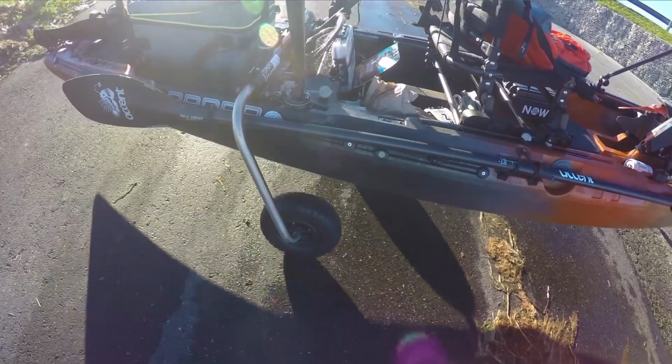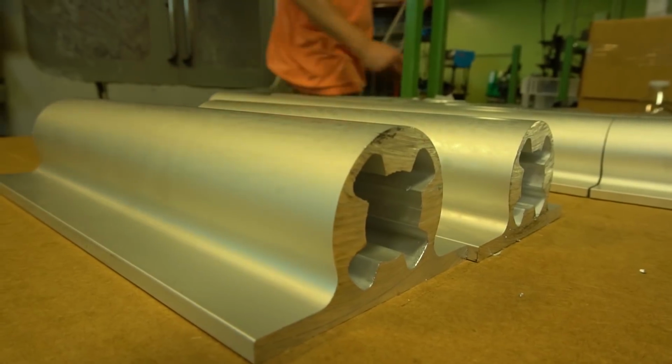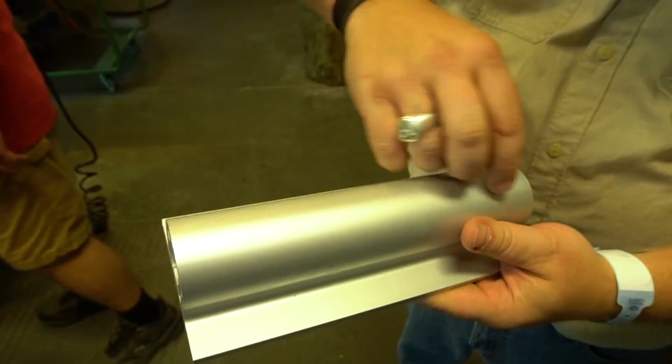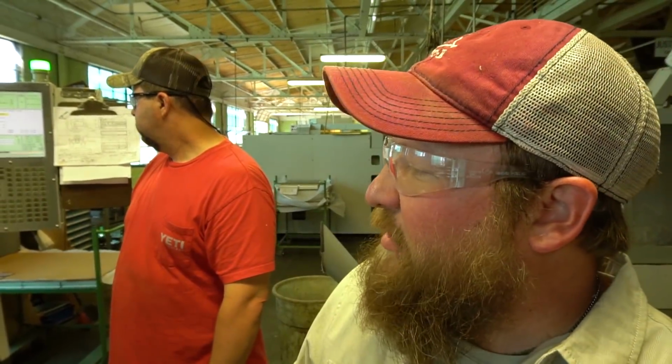All right, so we're in the machine shop right now. Brian is running the landing gear from a raw product. That's how it comes to him from the saw department. He puts it in the CNC mill. It's gonna route out the top, drill and tap the holes for us around the corners. And it's about done. You'll see what it looks like in just a second.